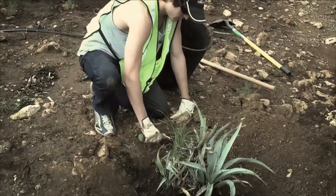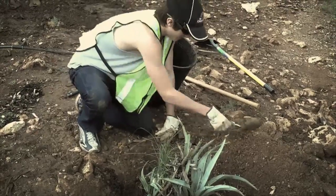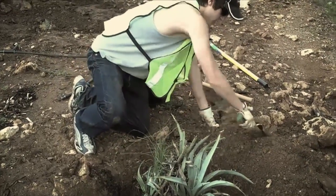Here, a volunteer removes a patch of native squirrel grass from what will be a new pathway.